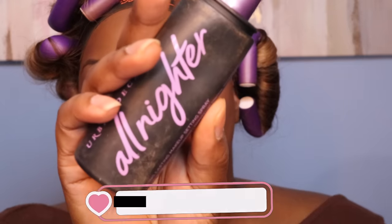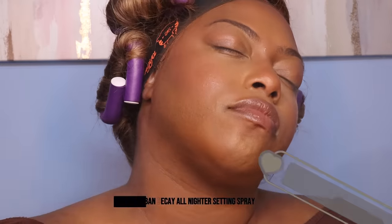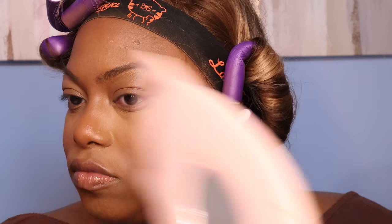When I say drench yourself in this Urban Decay All Nighter Setting Spray, honey, I mean it. Like, you need to be swimming. And some more. It really helps to lock in your face and to make your face look a little less powdery, or a lot less powdery. It just helps everything blend all together.